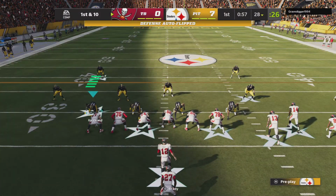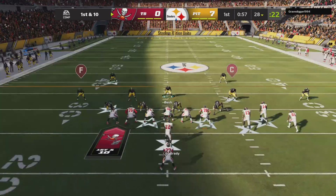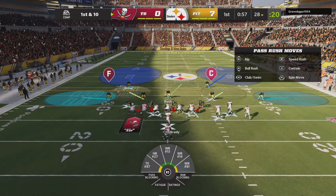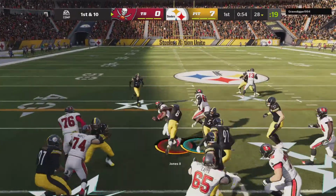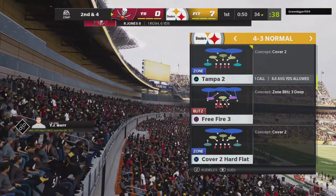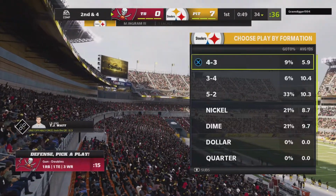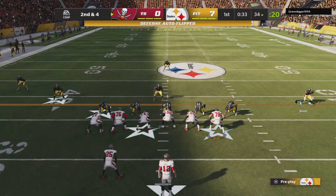Brady going to bring the Bucs up with a first and 10 at their own 28-yard line. Here's Ronald Jones, first carry for the USC man. And give him 6 yards here as he stopped near the 35 at the 34. It's a 6-yard pickup, but it gets him to second and 4.